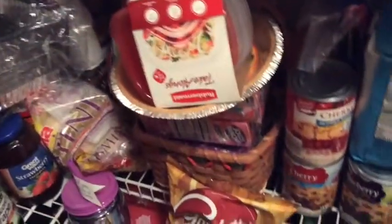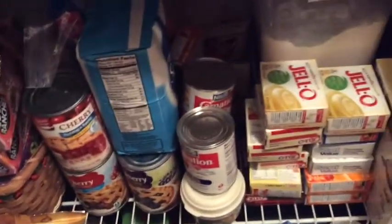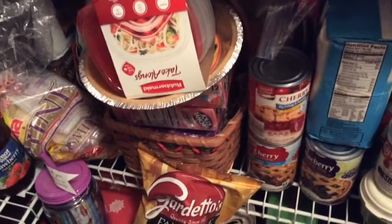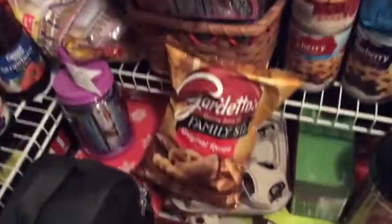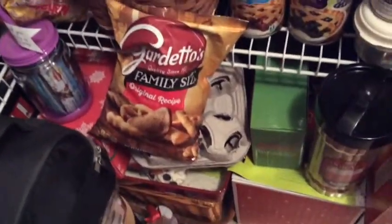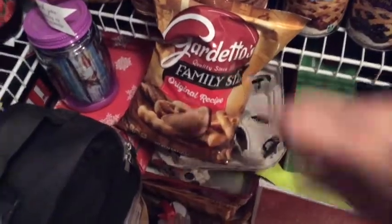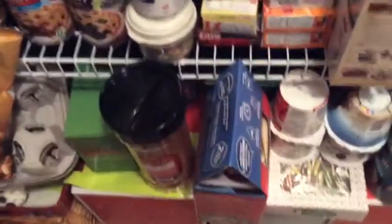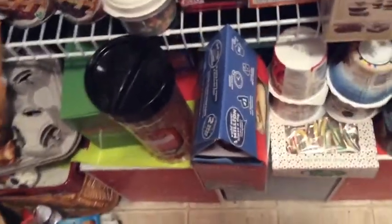This is the baking area, so you can see I've got extra evaporated milk, jello, sugar, flour, pie crust, also pie filling. Down here I just have things that wouldn't fit somewhere else. I love these little snack mixes here. Those are so good. And then I've got another one here. This is some nacho cheese sauce that is good in a pinch.